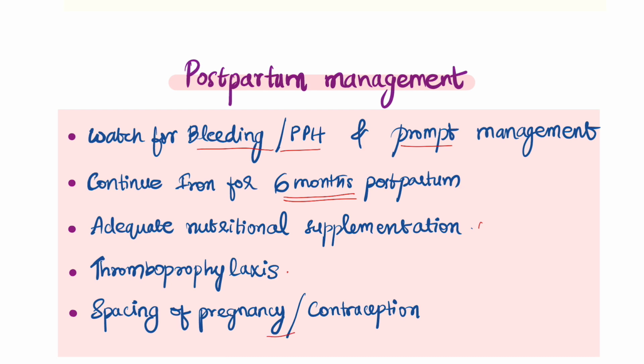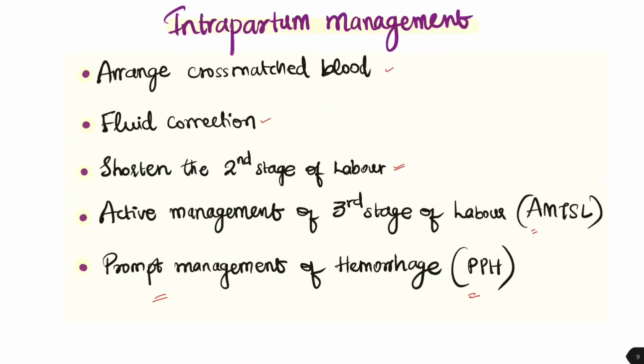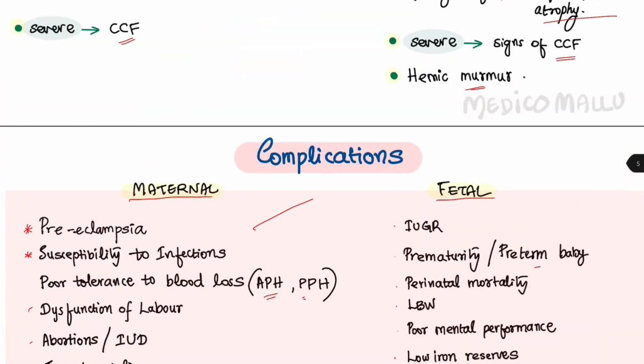Then spacing of pregnancy and contraception. It is very important. Give the mother some time to replenish her iron stores. Okay, give her some time. The body needs rest. Give her adequate nutrition. Let the body take 2 to 3 years at least for her iron stores to replenish. Okay, then plan her next pregnancy. So these are the important points in anemia in pregnancy, with many updates in the new guidelines.